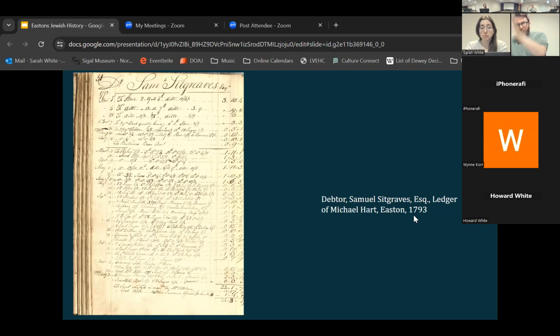The other Hart is Michael Hart. As I mentioned, he is on Center Square. He is a prominent merchant. He is vastly interconnected with Easton politics, as is Meyerhart. Why I'm bringing both of them up in the 18th century is because when we look at the 18th century and when we really look at everyone, we should look at kind of the broader complexities of everyone, right?